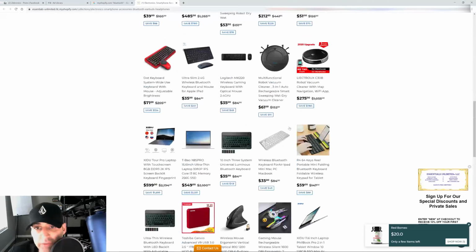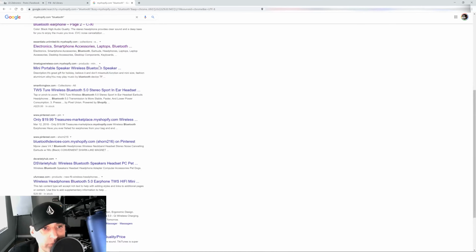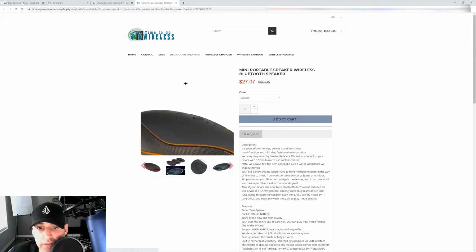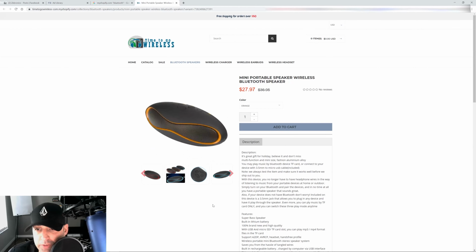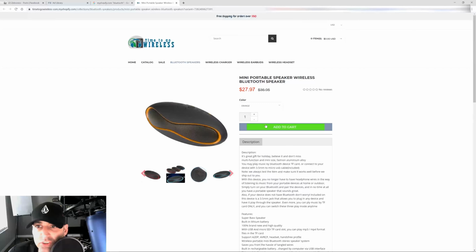Okay, so basically what you want to look for is the overall look of these Shopify stores, right? So, mini portable speaker. There you go. How did I miss that? So there you go, there's a mini portable speaker. They're selling for $27.97. They have the description. So there's a bunch of Shopify stores over there for it. So that's good. We know it's selling, right?